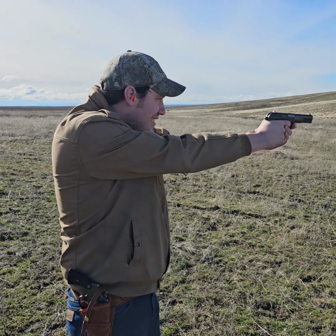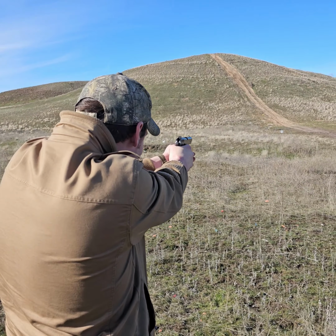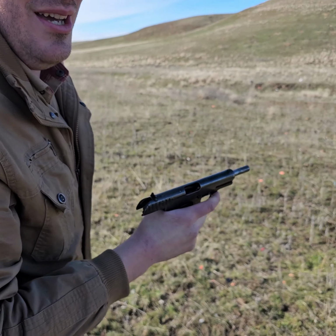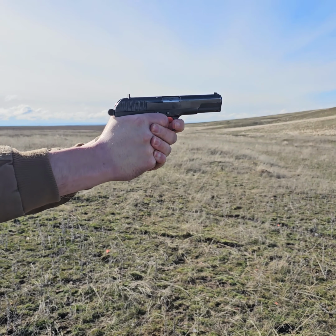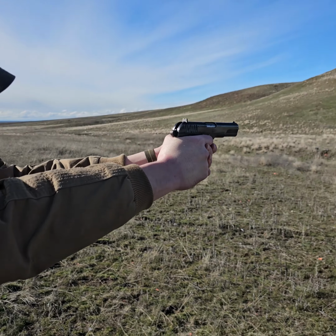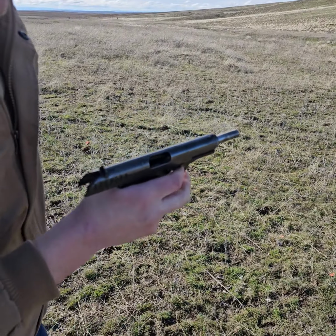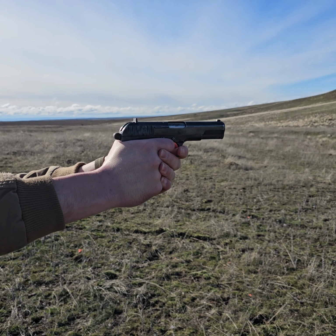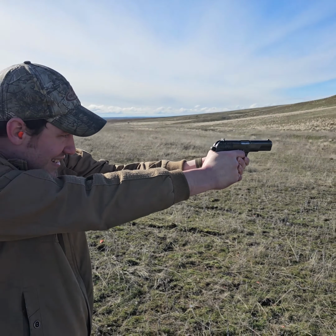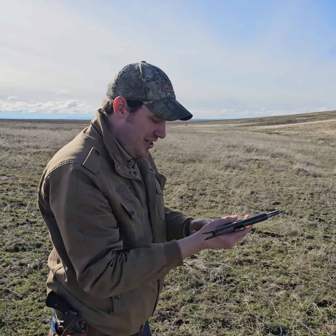So let's go put a couple mags through it. At a steel target about 50 yards or so away. So it's kind of windy and it's a little hard to keep steady here. Some hits, but the sights are kind of small and hard to see on this thing.